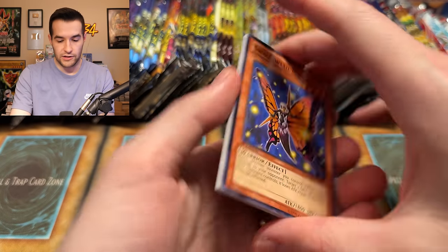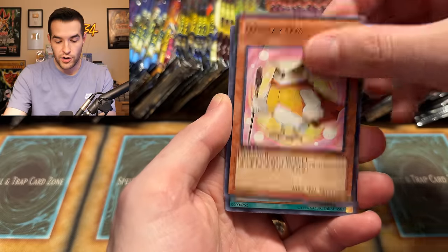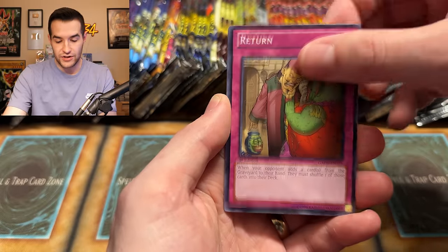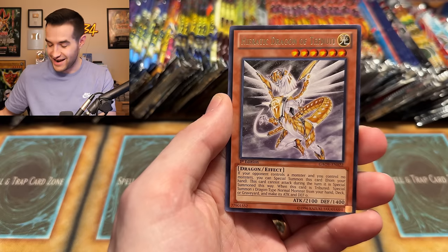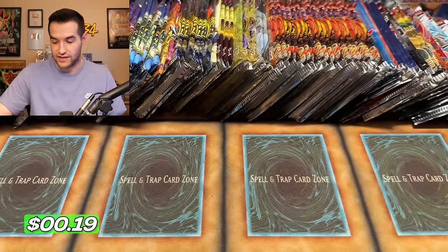1, 2, 3. Galactic Overlord. We have Shadow Tail Butterfly. Gamusha. Sue. Overlay Owl. Mini Guts. Return. Lady of D again. Hieratic Dragon. And Hieratic Seal of the Dragon King. That's why nobody cares about this set. It's all Hieratic Dragon cards.